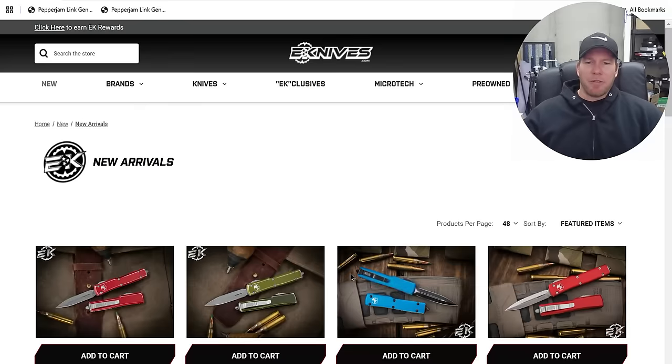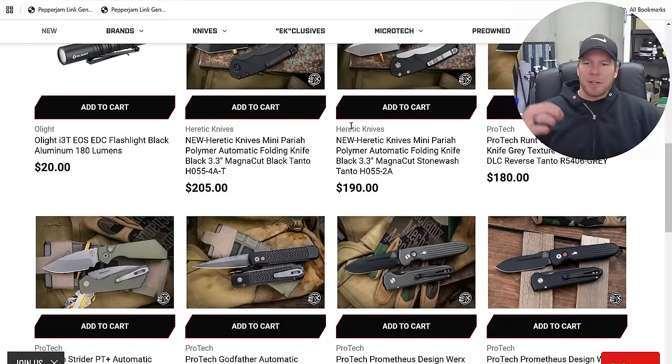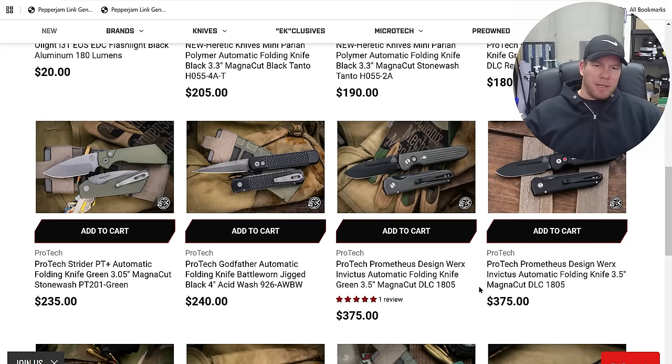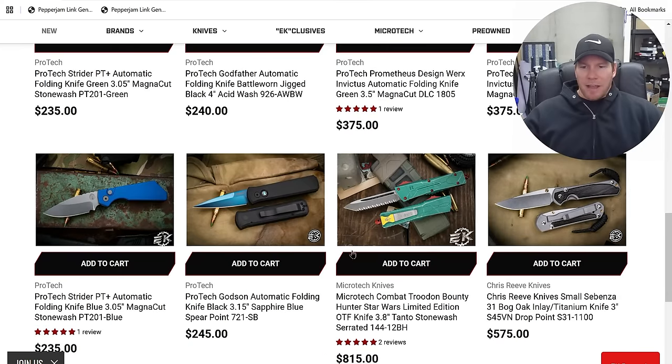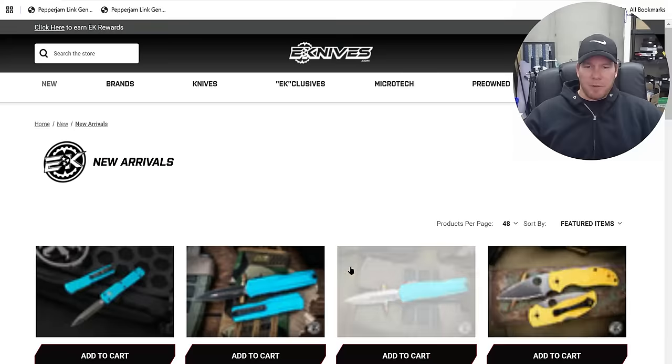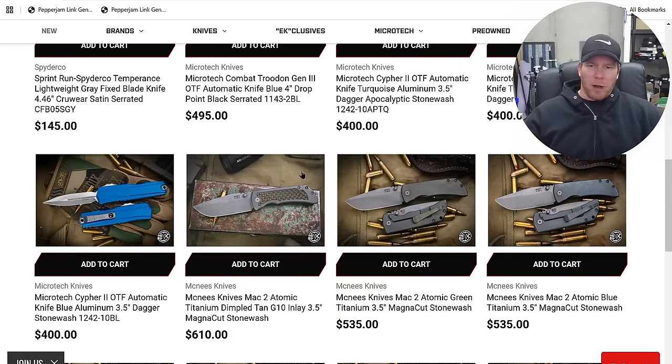We have, I can't believe, 13 pages of stuff. This Eknives right now is a gold mine of stuff. Okay, we're back to Protech Prometheus Design. It's a PDW Invictus Protech variation. They've got the Sapphire Blue Godson. Small Sebenza. I want to keep going just in case. I always feel like I'm one page away from something absolutely wild.